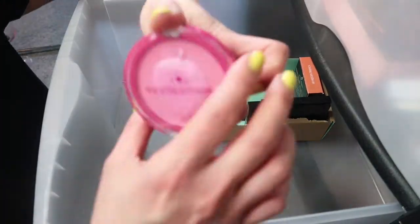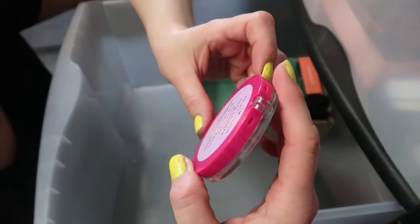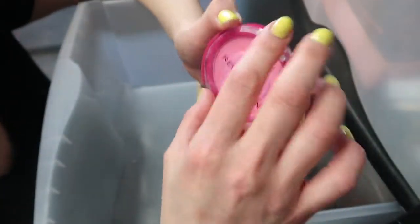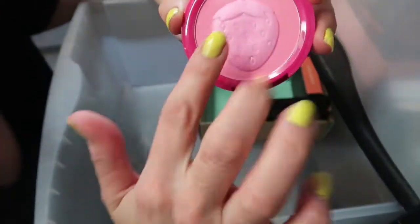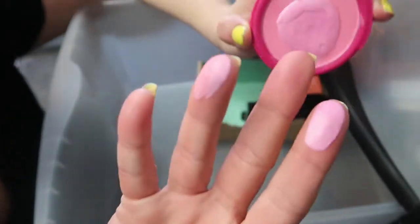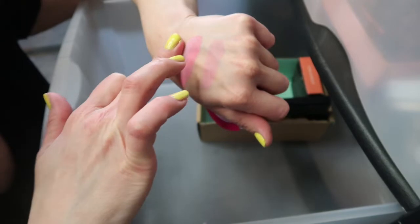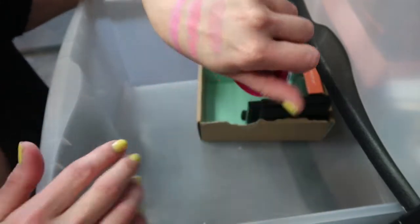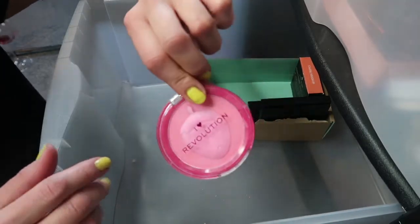Next blusher I have, now this is very intense. This is the I Heart Revolution. Now this is a soft shimmer blusher. Now it's a lovely strawberry. Look at that, peeps, strawberry. So you do get two tones. You get one on the inside and then you get one on the outside. It is quite crumbly actually. So you can see the two different tones there. But I do like having that in my collection.